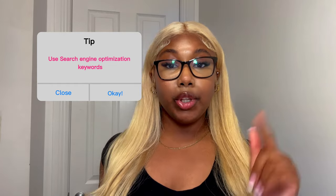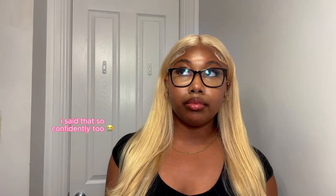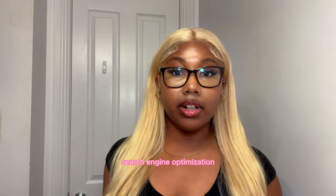Second tip is when you post, make sure that you use SEO-driven keywords in your caption. I know this sounds like gibberish if you have no idea about marketing terms, but basically SEO is search engine optimization. This basically means that if people search specific keywords in the search bar, let's say on TikTok, your video will most likely pop up because it has those keywords.